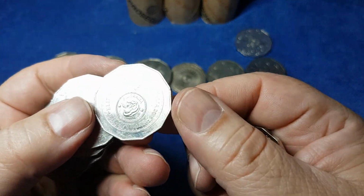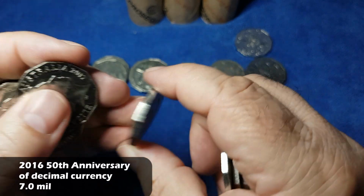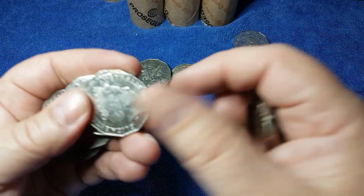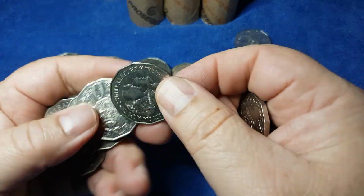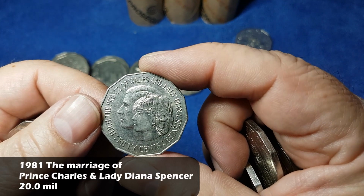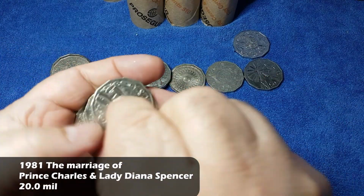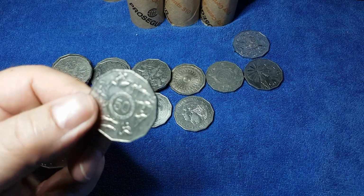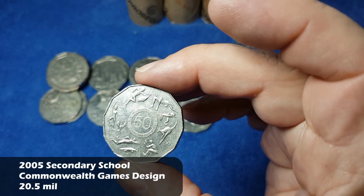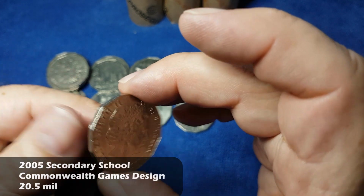And then we have the changeover coin, 50th anniversary of decimal changeover, 50 years on that. It's a new commemorative, there will be a keeper, but it'll go there. And we have a coin that commemorates the wedding of Prince Charles and Lady Diana Spencer, 1981. And then the secondary student design coin competition winner, which is for the Melbourne 2006 Commonwealth Games, issued in 2005.